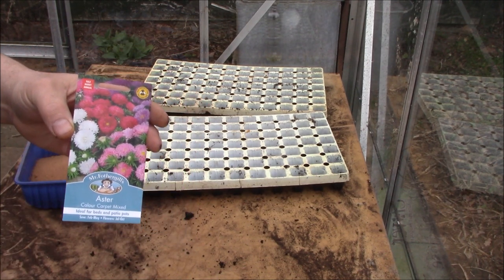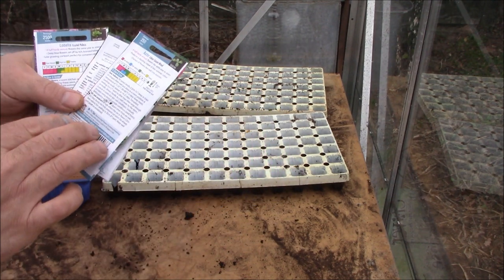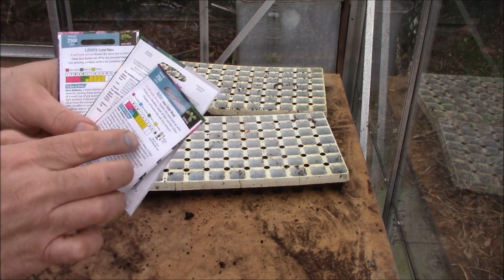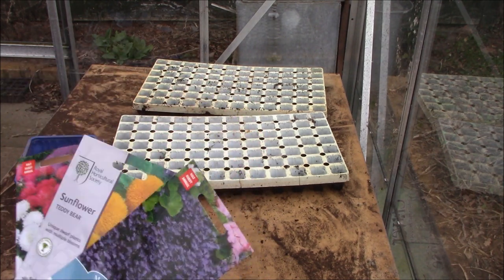I don't normally show you me putting flowers in, to be honest with you, but I thought whilst I was here, now really we're into March, as you can see from the seed packets. We're more than within the time where we can put these in. So anyway, I'll start with the onions.